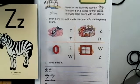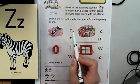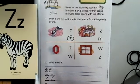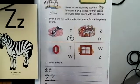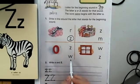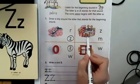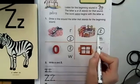Okay, let's see here. We know that Z makes a Z sound, right? This is a zipper. Does zipper start with an R or a Z? Yes! Zipper starts with a Z. So we're going to circle that Z. Okay, and then the next one, this is the numbers, like 0, 1, 2, 3. Does zero start with a Z or a W? Yeah, Z. So we're going to circle the Z. Good job, Elliot. And now this is a picture of a zoo. Zoo. Yes, zoo starts with a Z. We're going to circle the Z for zoo.